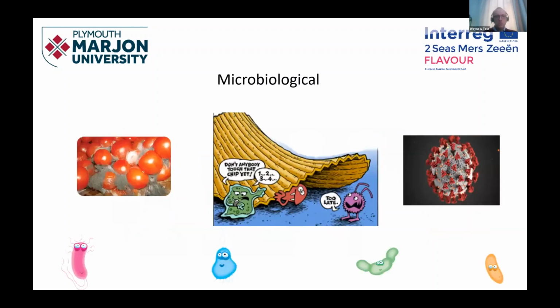Next, we move on to microbiological hazards. So microbiological hazards or microorganisms consist of bacteria, molds, yeasts, and viruses. Whilst physical and chemical and allergenic hazards are through contamination, microbiological hazards actually include multiplication and survival that you have to manage within the workplace.